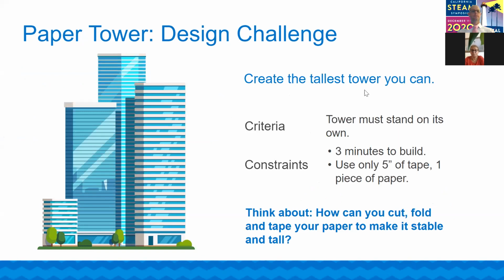Some criteria: we want you to have a tower that stands on its own. And the constraints: we're going to have 3 minutes-ish to build. I always play around with the timing. You can only use 5 inches of tape and 1 piece of paper. If you have a small one, that's fine. If you have 8.5 by 11, that's fine. If you want to get creative with a Post-it, go for it. So think about how you can really cut, fold, and tape your paper to make it stable and tall. I love seeing some people starting to build already.